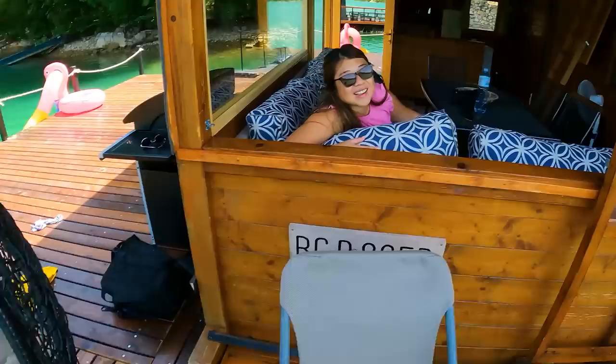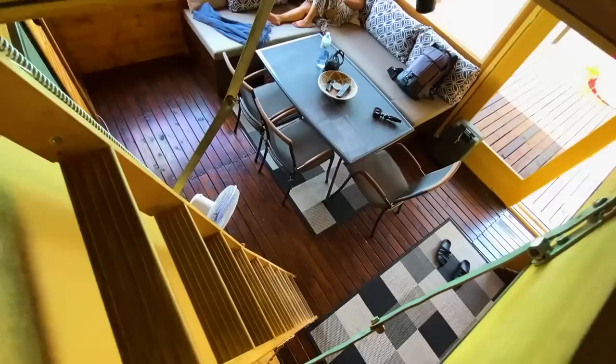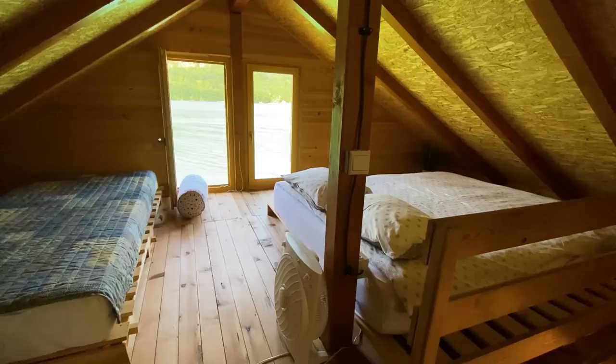The wood everywhere, wood deck, which is huge, lots of funky chairs around. And inside is just amazing. Yeah, there's actually a second bedroom upstairs as well. Really? Yeah. Fantastic. The best. Okay, let the Serbian party begin.